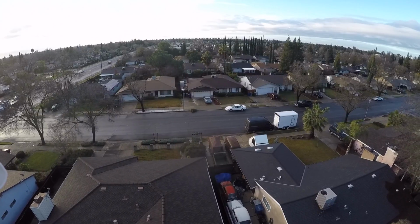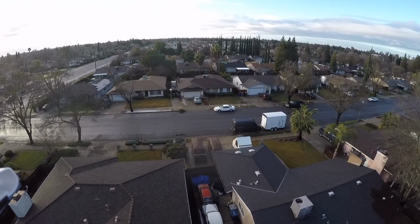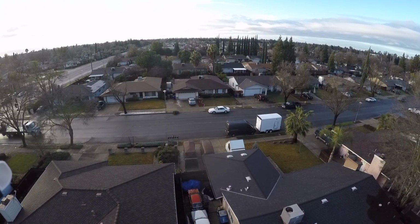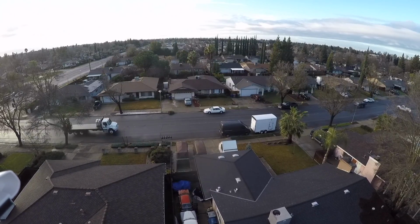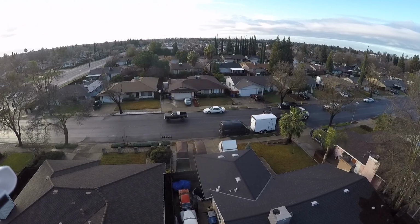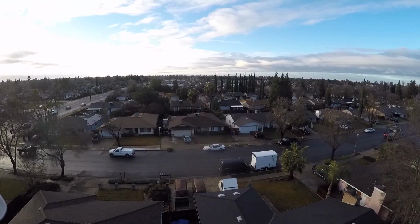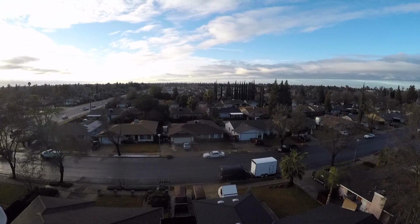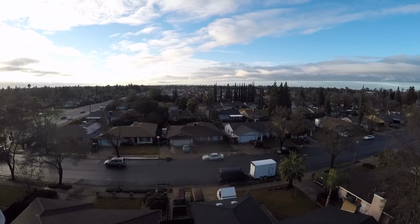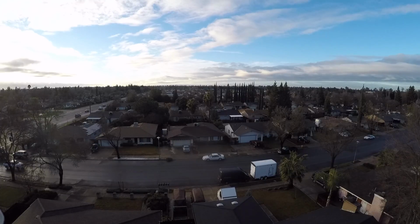Take a look around here. I'm going to spin around and start coming back. Yeah, we're drifting back towards my side of the fence now. Technically Tony can tell me she doesn't want me to fly over her house, but I don't think she would. Nice shot of it. Looks like some sort of a truck with a forklift on the back going by.